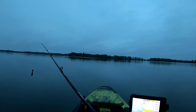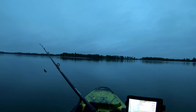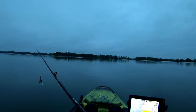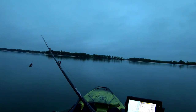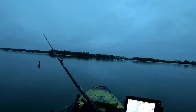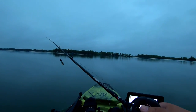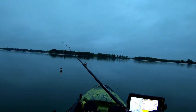We are on the east side of Rush Lake, and from what I can see, it's very sandy. It's a very sandy bottom. So we're just heading straight across from the launch. I'm gonna hit some of these docks all the way down the west side of the lake.